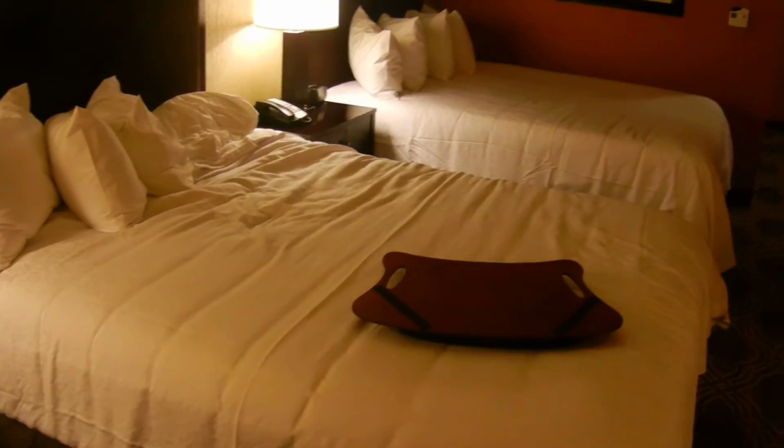They give you this kind of weird meal tray here. I'm not sure what the point of this is. I understand the point of it, but it doesn't really seem necessary in a hotel room, although I suppose one could find a use for it. Two nice size, what are these? Are these queen or are these twin? I'm assuming these are twin beds.